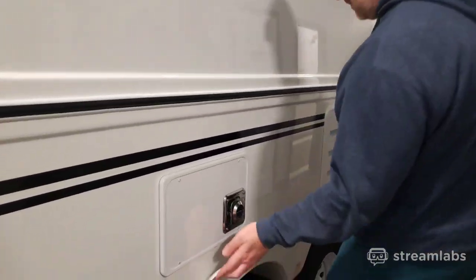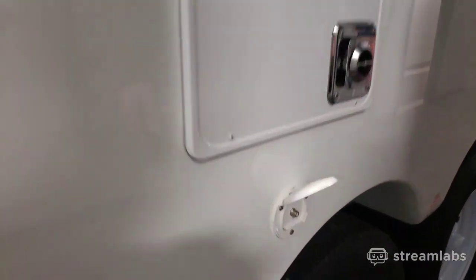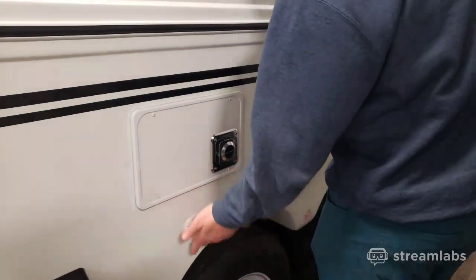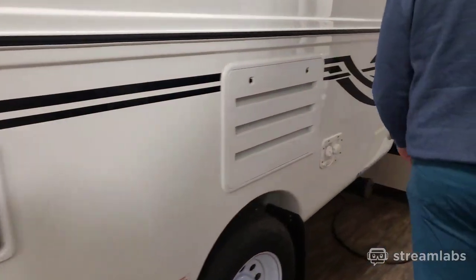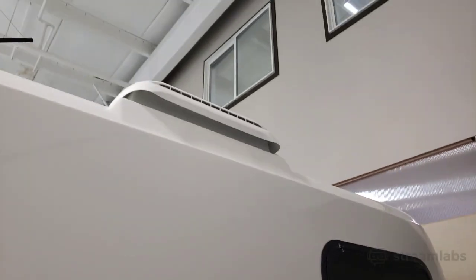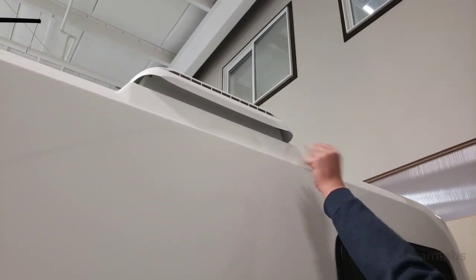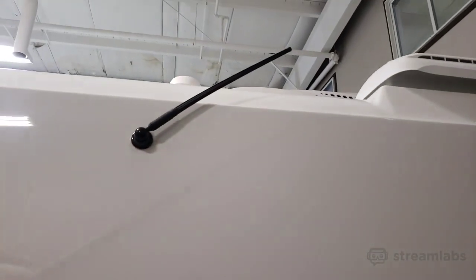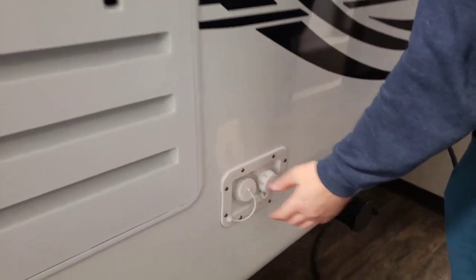This one comes with TV cable ready, so when you're at the campsite you can screw in and have TV. Nothing really to see here. This is just the intake for the fridge and the vent for the fridge, and then your stereo. This one has a stereo. Down this side, we'll just keep working our way through.